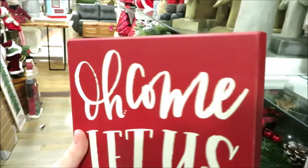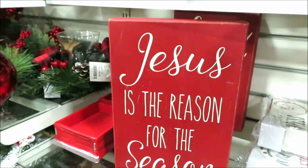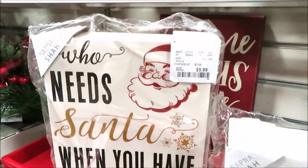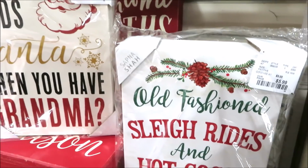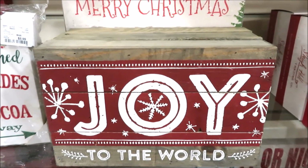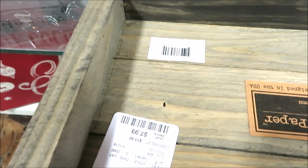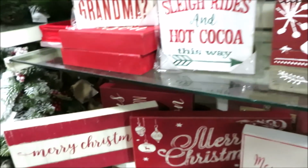And now let's get into a lot of the boxed signs for Christmas. Most of them are going to be right around or under $10. I think these in the red are just beautiful. All of their smaller signs that are on canvas, like these, are going to be $5.99. This joy sign is definitely my favorite of all of the signs I saw today. $7.99 for that one.